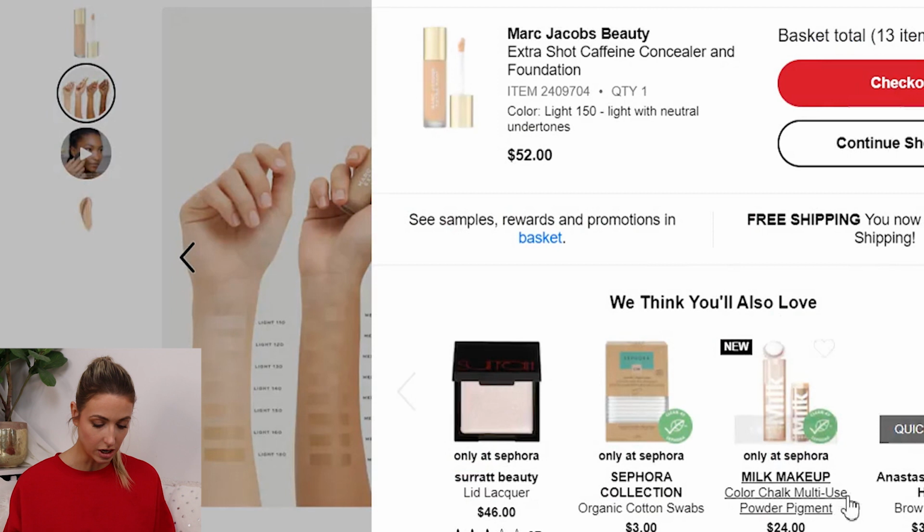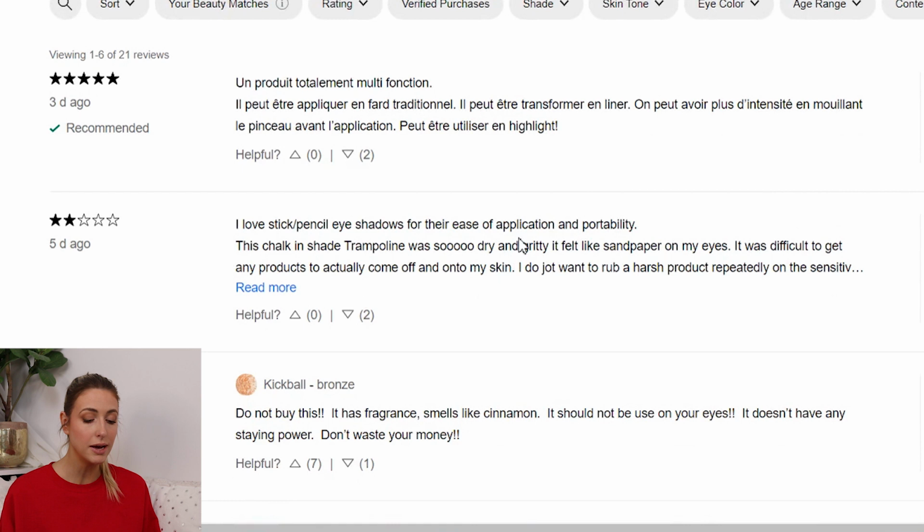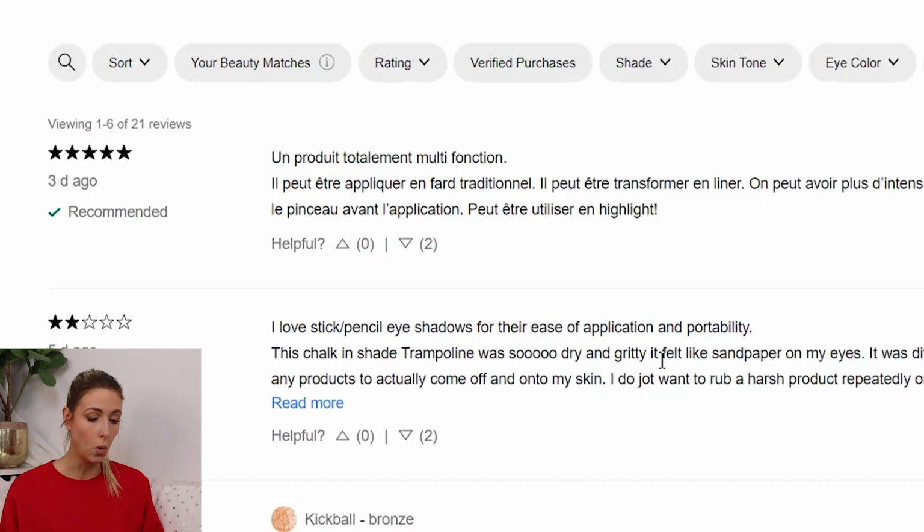Okay, everyone. I feel like Color Chalk multi-use pigments. What's that? What is this? A powder pigment that glides on smoothly for buildable payoff on eyes, cheeks, and lips. Oh, people don't like it. Smells like cinnamon. Should not be used on the eyes. Don't waste your money! Exclamation marks! The shade Trampoline was so dry and gritty, it felt like sandpaper on my eyes. Ooh, that paints a picture. That paints a picture that I do not want to be a part of. Okay, goodbye!